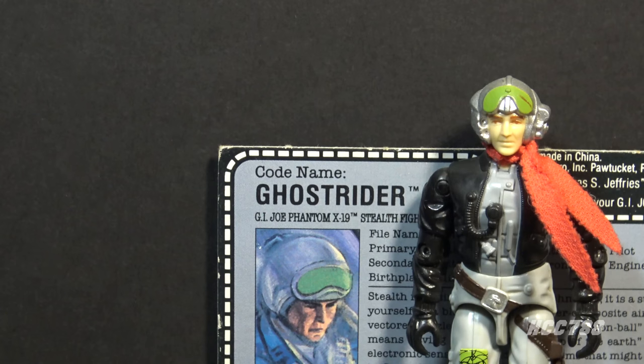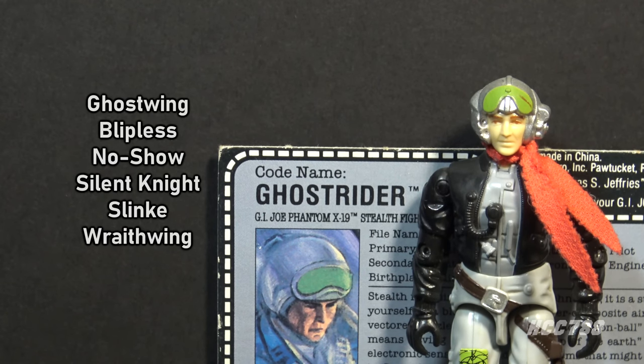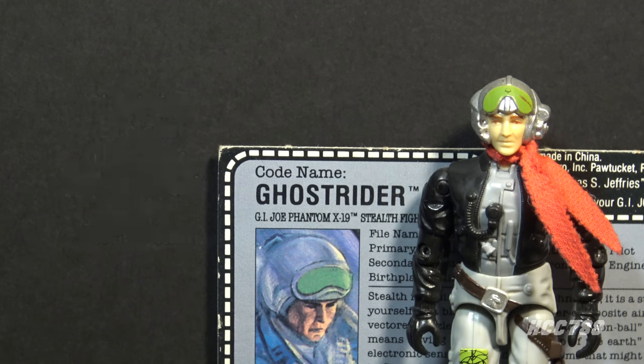The alternative prototype names for GHOSTRIDER included Ghostwing, Blipless, No Show, Silent Night with a K, Slink, and Wraithwing. The final GHOSTRIDER name was likely taken from the Tom Clancy book. And GHOSTRIDER is just a better name than those alternatives. I'm glad they went with that one.